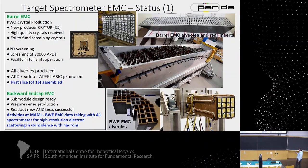Okay, so a few highlights I do have. The barrel crystal production, as I said, the new producer Crytur has delivered, and so far high quality crystals have been received. Expressions of interest are always welcome from anybody who's interested to fund the rest of the crystals which are necessary to complete the barrel. APD screening, there are many APDs. Per crystal, there are two APDs being used. So there are quite a number of those being produced by Hamamatsu, and they have to be screened and matched in order to have similar APDs reading out the same crystal. A facility is in full swing, full shift operation for the APD screening.